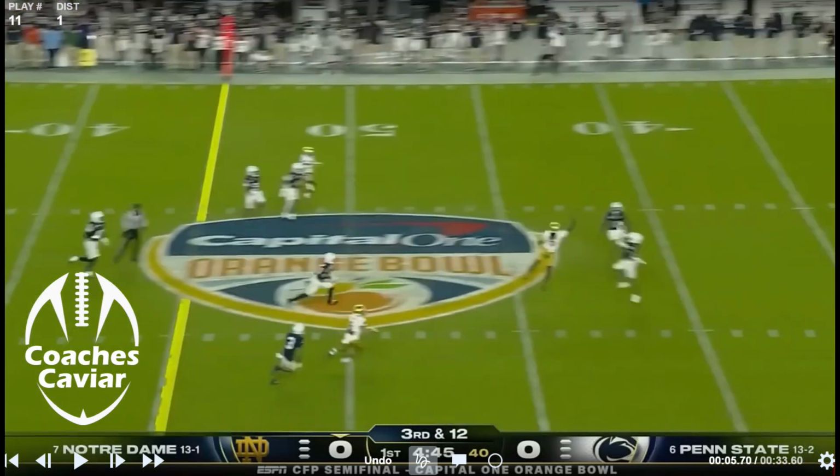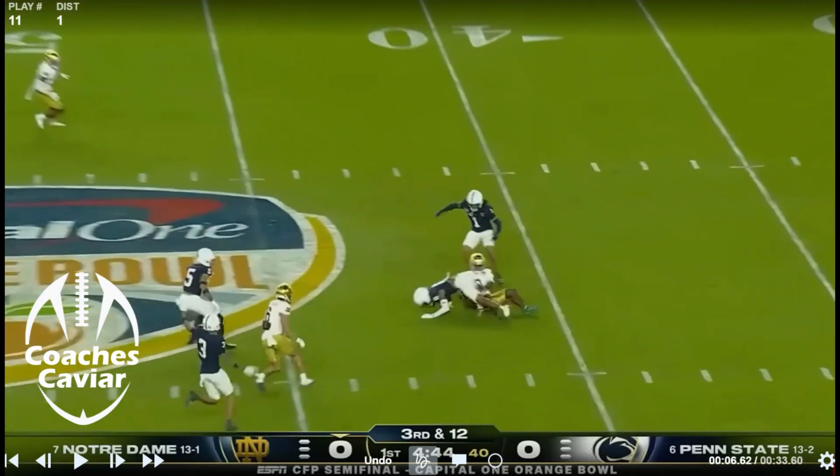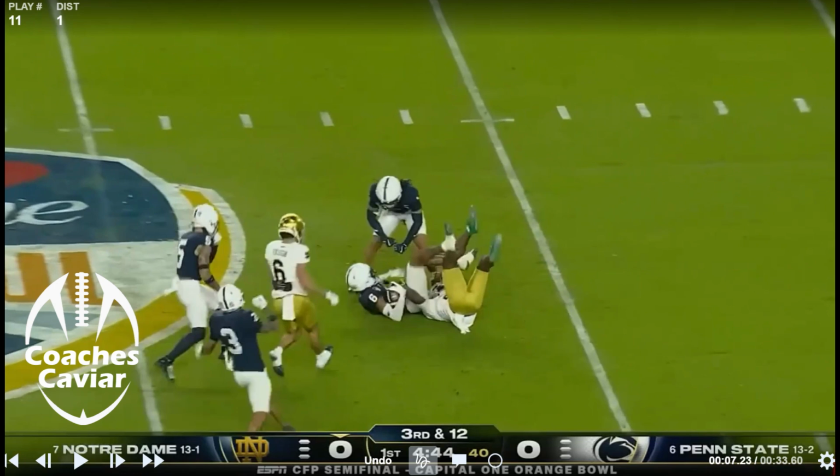But right here, he air mails it just a little bit. Safety's back on the back end, makes a play. Turnover there. One of the 2 interceptions Riley Leonard had in this one, and it really set up Penn State in pretty good field position for what ended up being a pretty good drive.